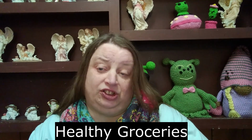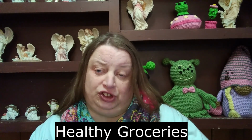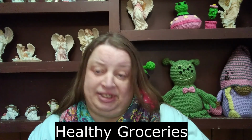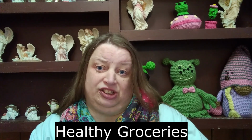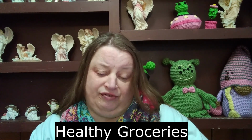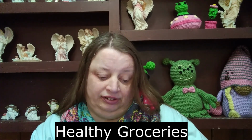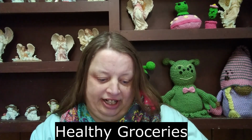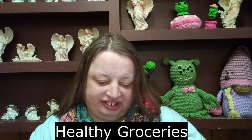And the strawberries I got are the sliced strawberries. You want to make sure you're getting the frozen products that have no sugar added, because I know especially strawberries, some of them will have sugar added in the frozen goods. So make sure. And I get the Great Value brand. I get a lot of stuff Great Value brand.